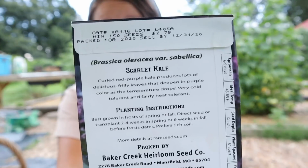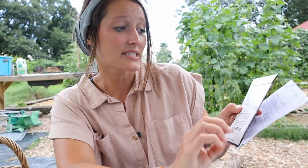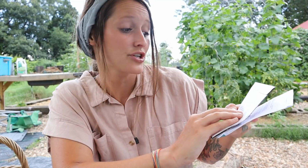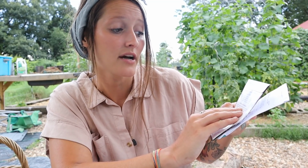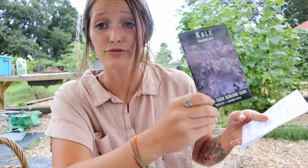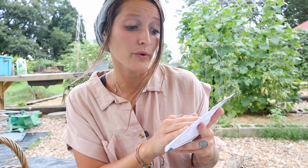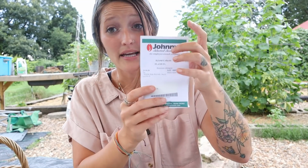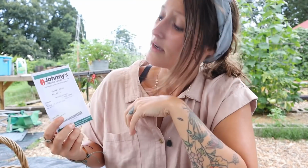Also, here's the back of another seed packet. Now, as you can see back here, it just tells you what the variety is, and for planting instructions, it just says best grown in frost of spring or fall, direct seed or transplant, prefers rich soil. So it's a pretty basic description, whereas this one, it even tells me the culture. So it tells me provide fertile soil with a pH of 6.0 to 7.5 and irrigation for best crops. I mean, these catalogs for a production standpoint, wanting to get the most bang out of your buck, Johnny's is just going to be much more descriptive on those things.